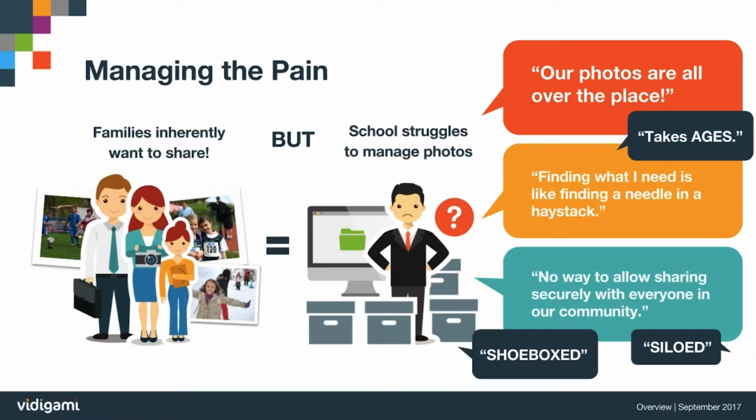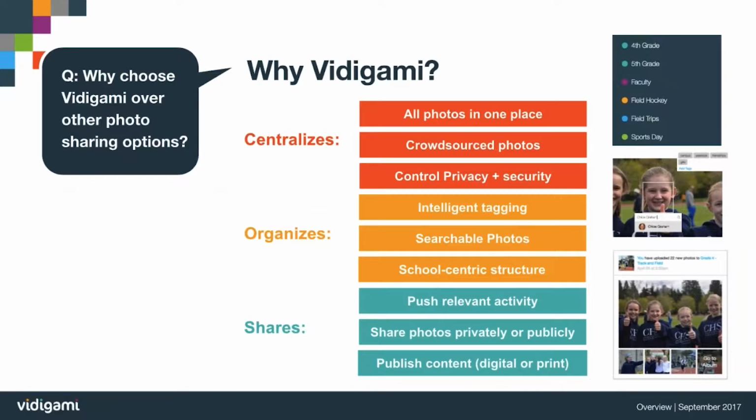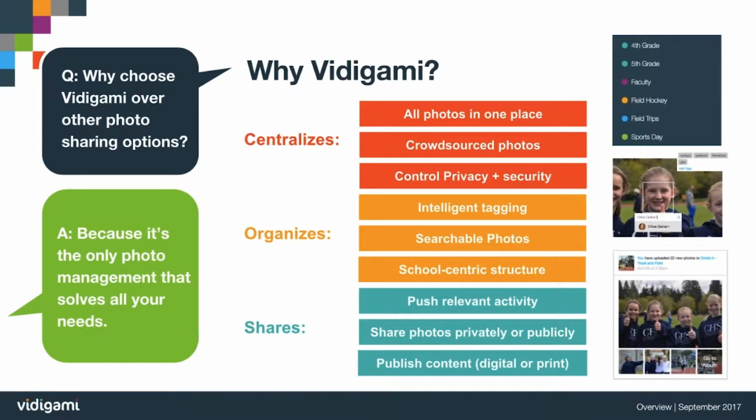Ironically, Vidigami was started to help parents share photos, just because sometimes I have the front row seat at the play, or I'm on the field trip, and I don't always get the photos that are taken at different events. What we soon realized talking to schools, though, was that this is becoming a bigger and bigger challenge. Schools are under an avalanche of digital content and needing to get their photos organized.